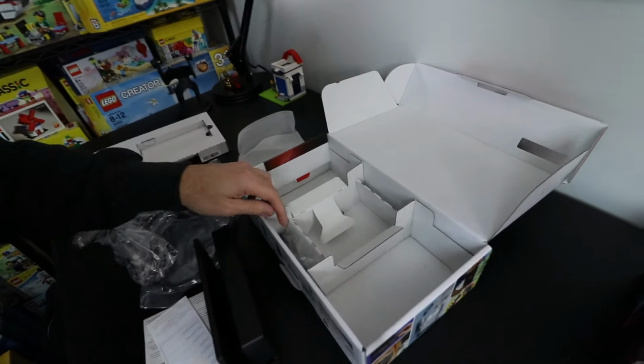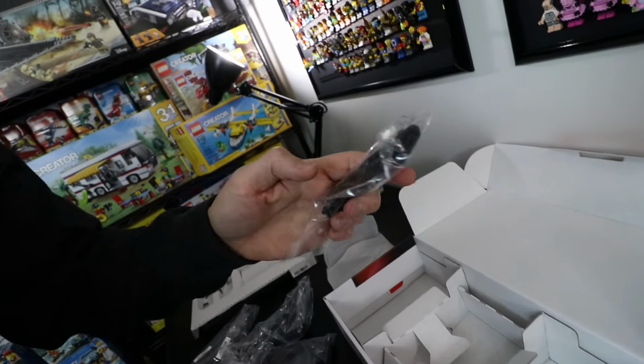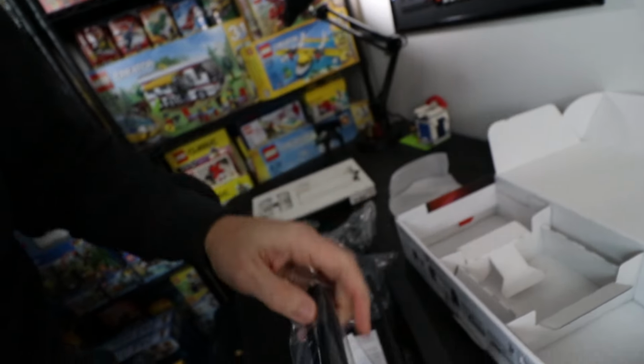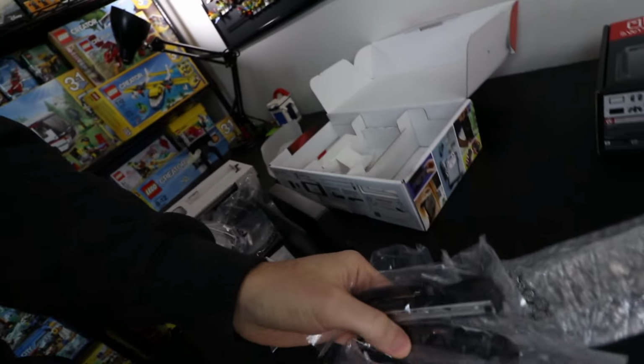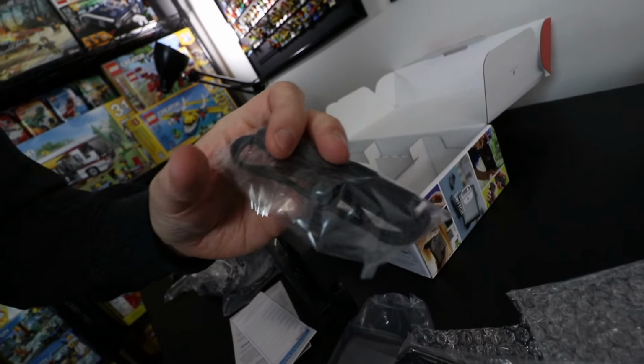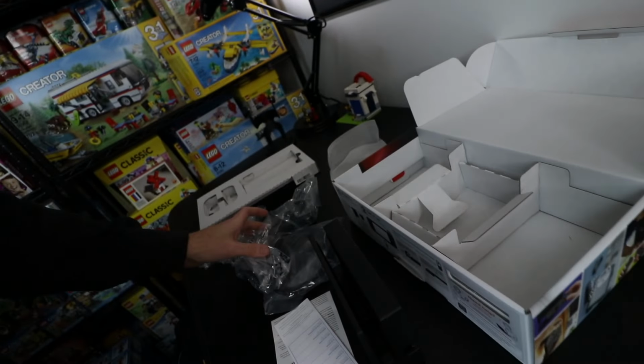I want to say though, I did notice just as I was switching the camera angle there's another one of these things in there. I didn't get shorted. That wasn't the reason that they sold this to me so cheap. We've got both of those. And again, those slide on the top there. Gives you some shoulder buttons on the top. And that's pretty much everything that's in here.